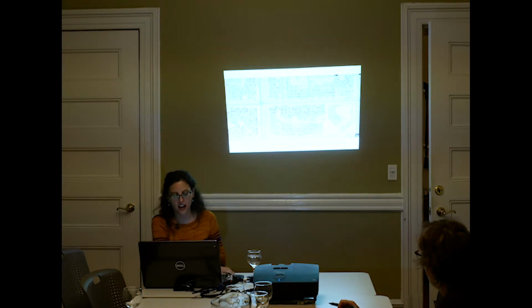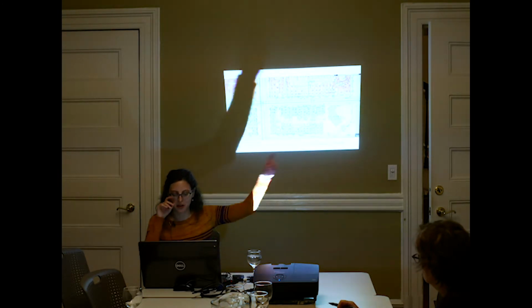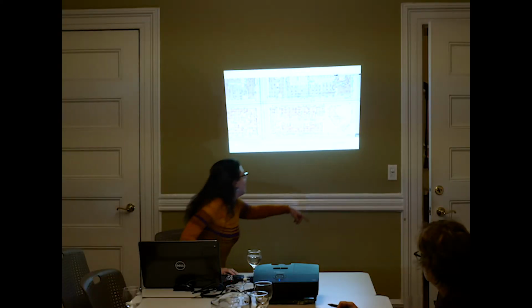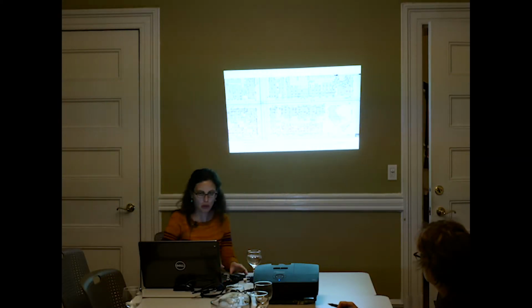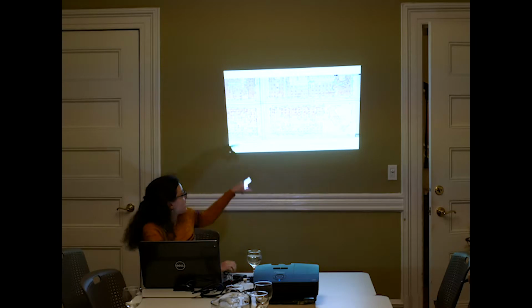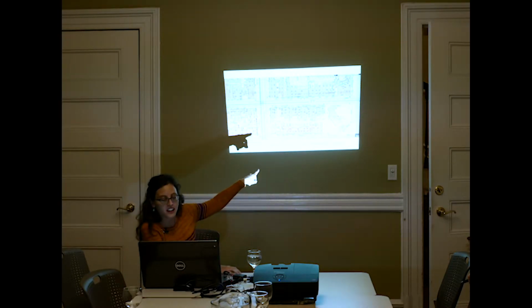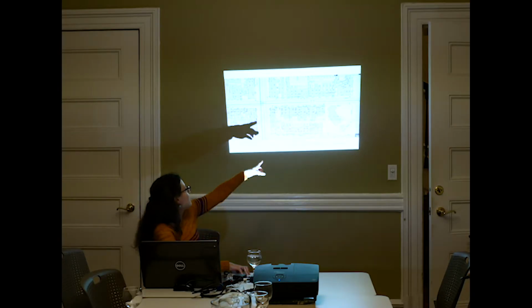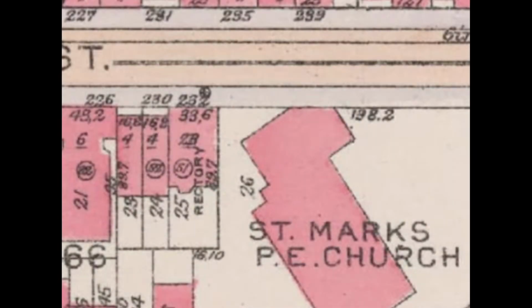And then obviously this is this block. So we have St. Mark's Church right there, and we're right next to it. Right here's the rectory. Oops, sorry. And then each lot itself. So you can see in the center, there's 466, that's the block. And then each lot has its number on its side. So you can see, it's a little hard, but on a diagonal. So on the rectory, there's 25.